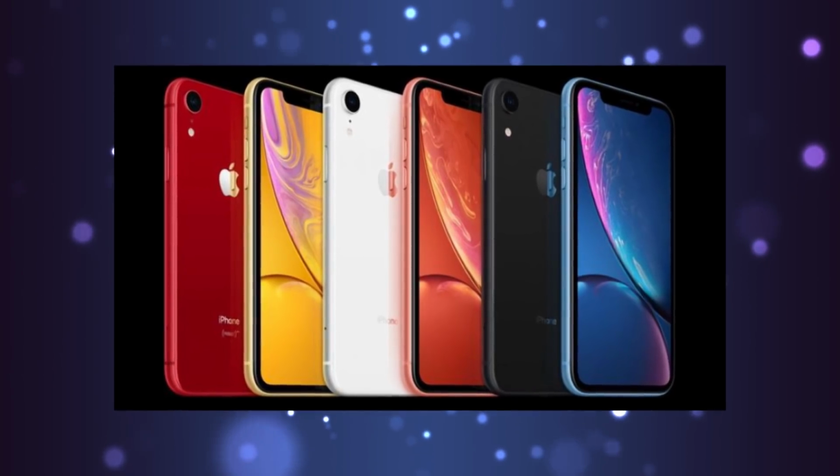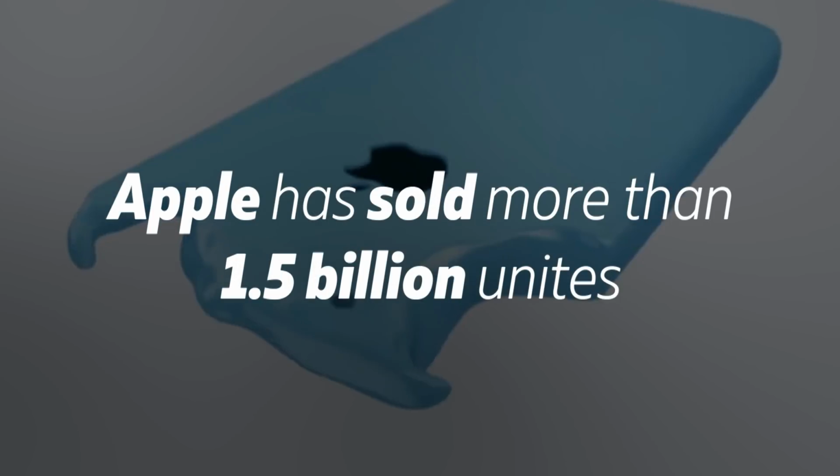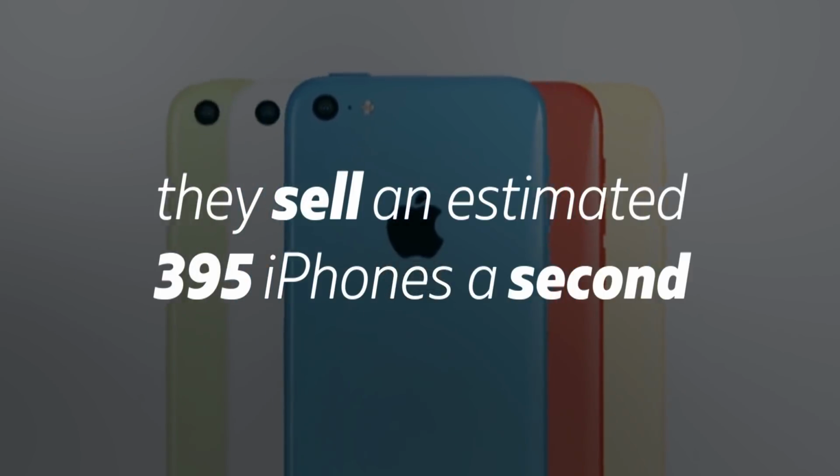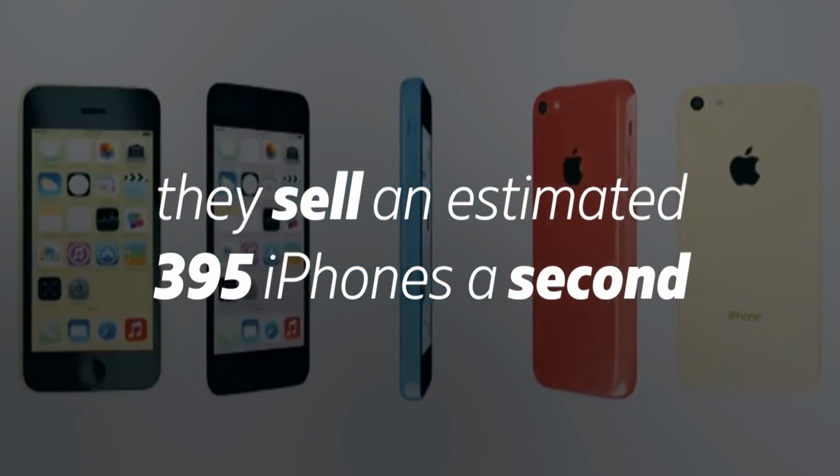But most consumers accept that iPhones aren't going away anytime soon. Apple has sold more than 1.5 billion units, and they sell an estimated 395 iPhones a second.